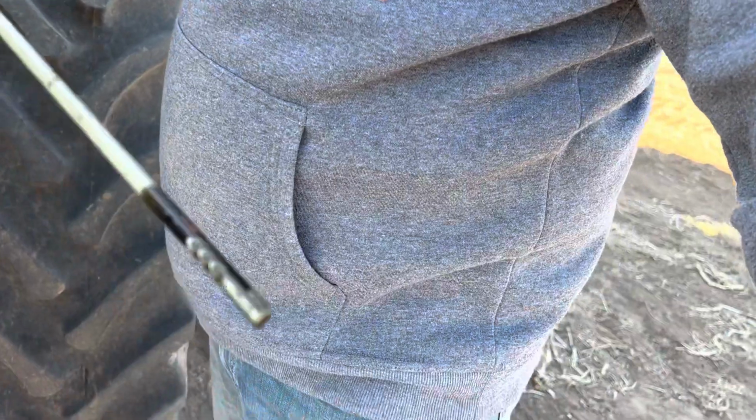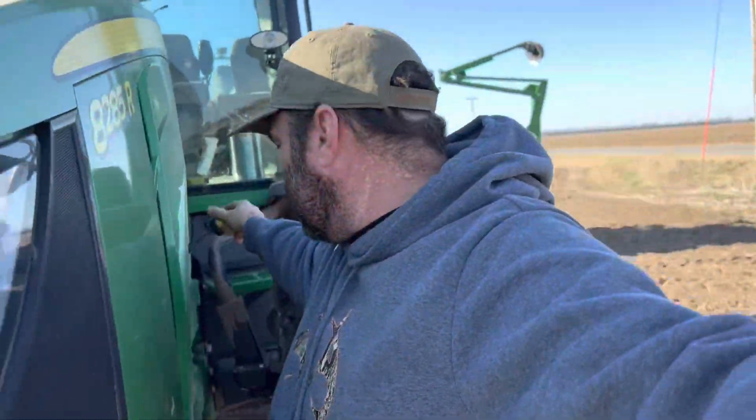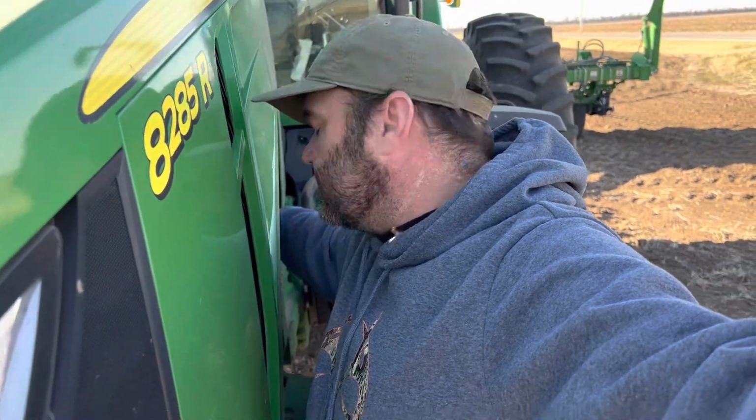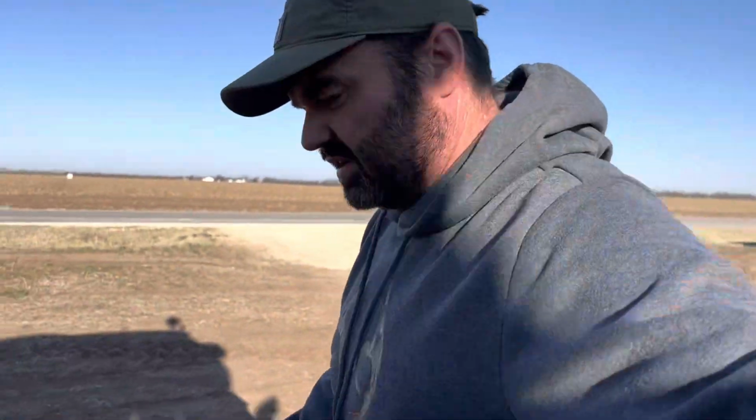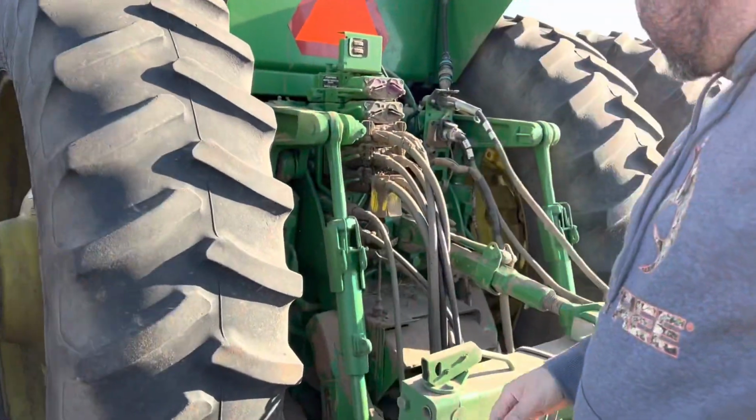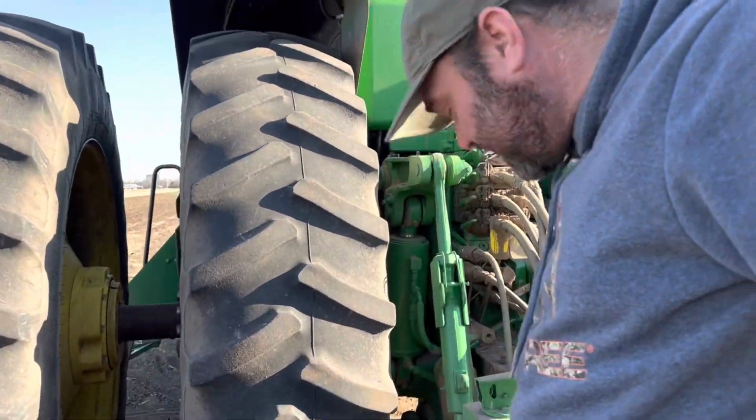Check the oil. Oil is full. Always check the oil on the tractor. Doesn't run good without oil. Then I'm going to even the boxes out, get the tractor warming up, and then we'll get the planting. There's a little sight gauge in here you check for hydraulic oil. It was full. And so we'll get the tractor warming up and start the day.